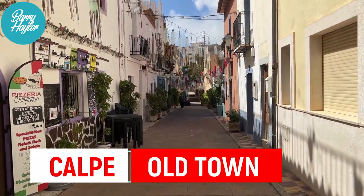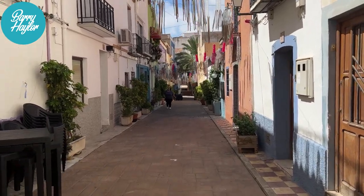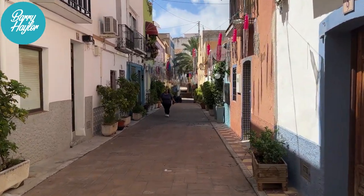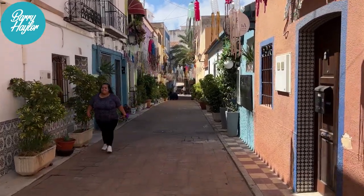So this is the start of the Calpe Old Town. This is the first sort of road I've hit. Most of them do have traffic coming up and down, but very slowly.